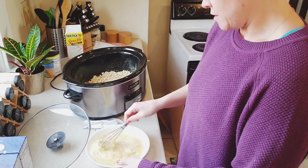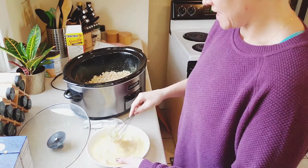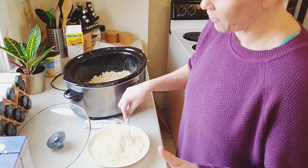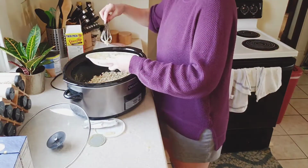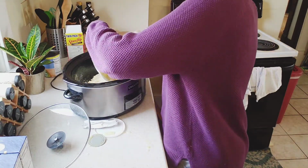There we go. Not quite as liquidy now. Incorporate in the water. So good. I promise you. And again, David doesn't like sour cream, but this is one of his favorite crock pot recipes that I make. So you're just going to take this and pretty much evenly dump it all over the top here.